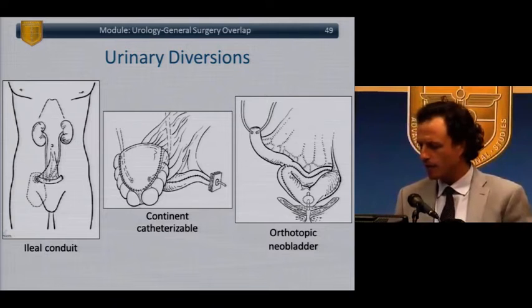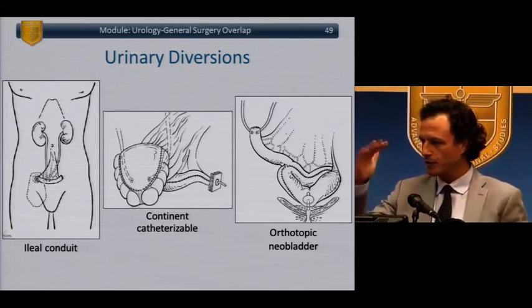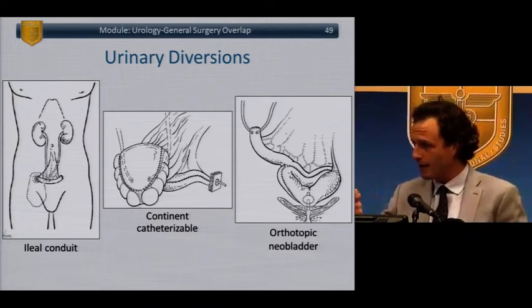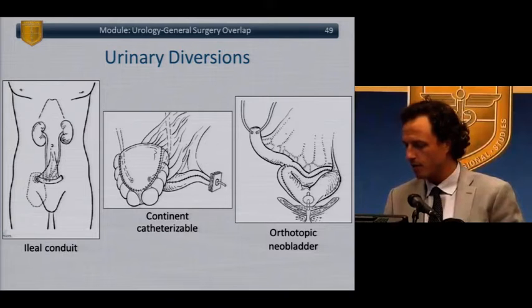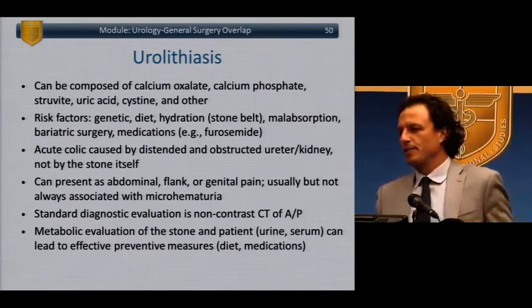The orthotopic neobladder, you see there's a limb on it where you get the ureters up away from this neobladder, and all the urine sort of comes down this limb into the pouch itself, and everything ultimately goes down through the urethra.